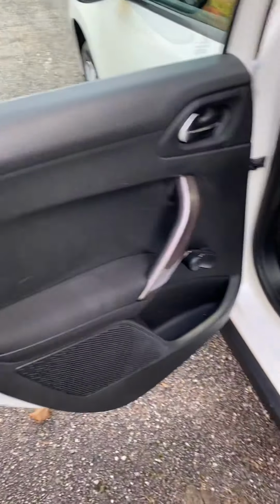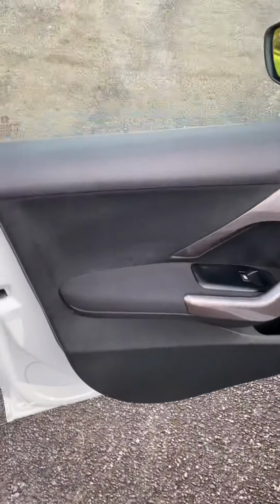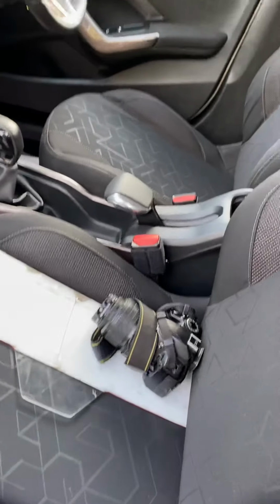Nice to see a wheel, actually, not a lot of cars have got wheels anymore. Again, all the trim on the doors and all the plastics seem to be in good condition. All nice and clean and straight.